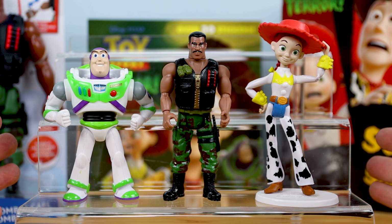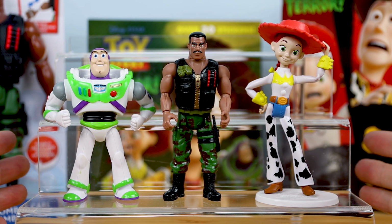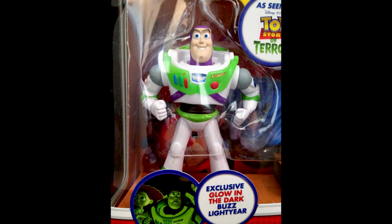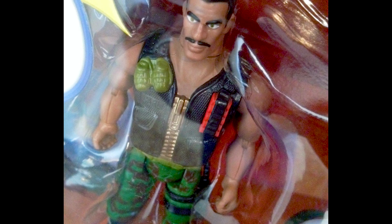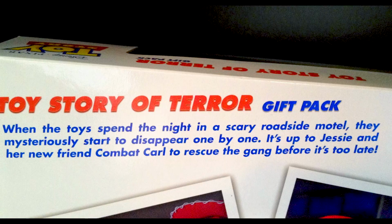Alright, so the first items I wanted to show here are these Mattel action figures, back from when Mattel was still producing their 4-inch scale Toy Story figures, and these are from a Toy Story of Terror gift pack released in June 2014. And as you can see, by the way, these are the photos that I took on my really old phone, clear back from when I first got this set, so the pics are very outdated, but at least you can see the packaging. It includes a glow-in-the-dark Buzz Lightyear, Jessie, and an exclusive Combat Carl, the very first Combat Carl figure ever released. This particular Combat Carl figure remains an exclusive to this set to this day and hasn't ever been released elsewhere.